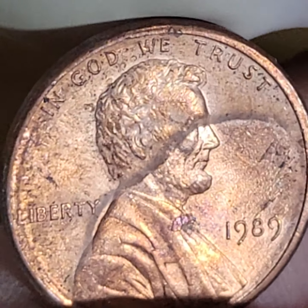What is that? That's got to be dirt, right? That'd be a wicked die crack. Nah, it's some gook.